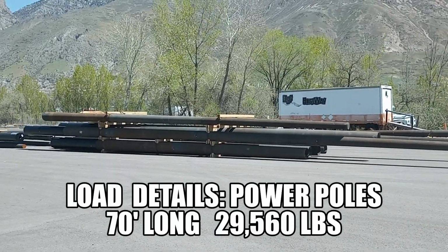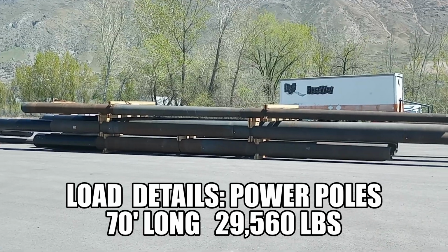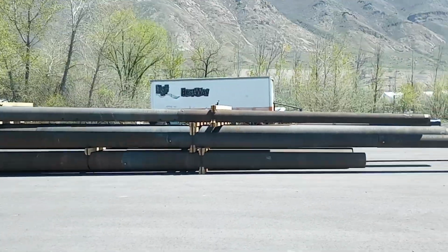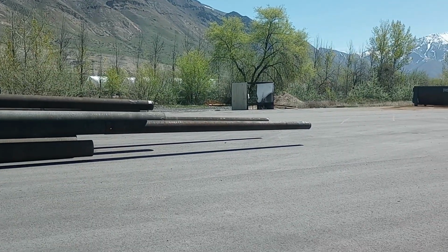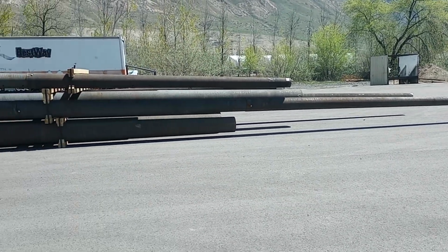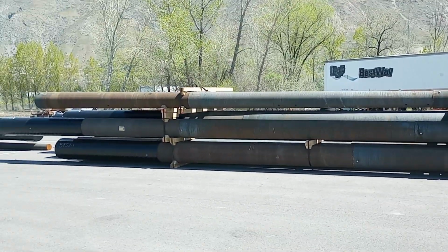Okay, here's my load. And I don't know how they're going to do this because it can't go on like that. I've got a stretch trailer for a reason. They've got a lot of overhang for those 70 footers, so I'm thinking they've got to have that on the bottom with me stretched out.